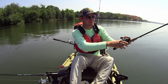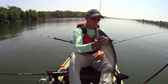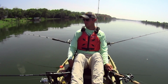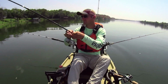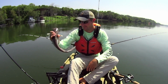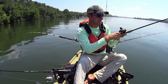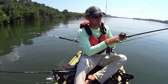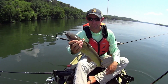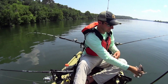Oh, got one on here, guys. Alright, another one that's too small for us, but fun to catch anyway. Let him go. There's the fish right there. That might be the smallest one of the day. Alright guys, we got another one on. My camera had shut off again, so y'all didn't see the last one, but it wasn't nothing worth seeing anyway. Little channel. Not big enough for what we need, but good bite anyway.